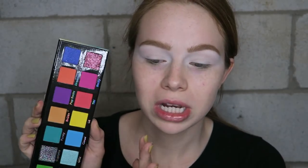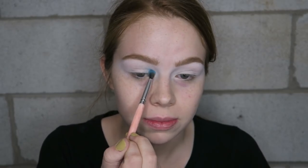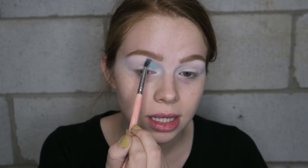So I haven't even swatched anything in this except for the glitters because I was just trying to get a feel for what they feel like. So I don't have a game plan or anything. I'm just going to go ahead and start off with this shade right here, which is called Cloud. It's like a really pastel blue shade, super pretty. I think I'm just going to put this on this inner area.